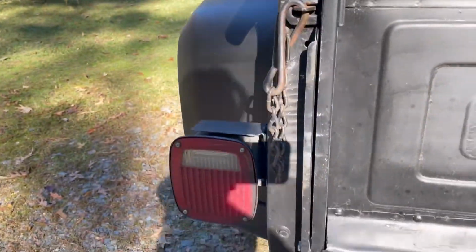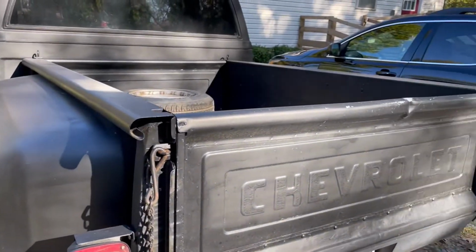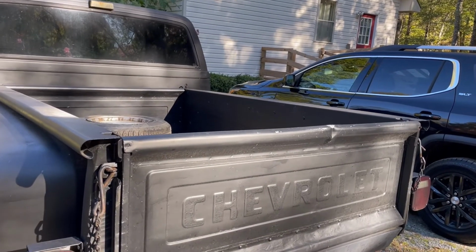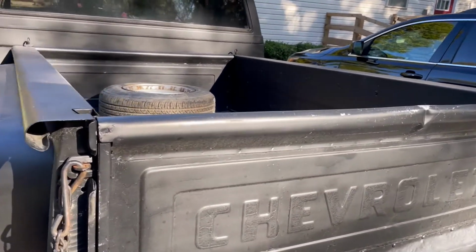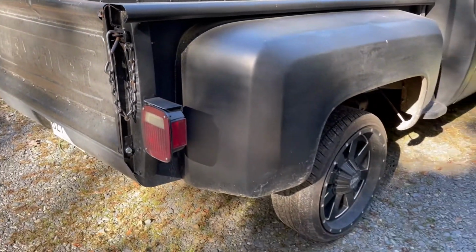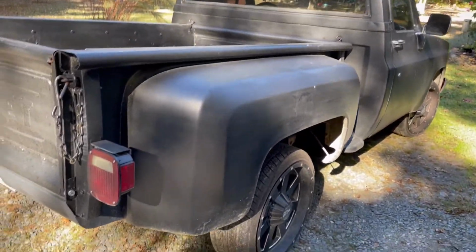We don't really know what that is, so we're going to get a whole new tailgate, and I'll probably make a bar out of that or something. I will make a bench. Something will be made out of this. I may put lights on it. Who knows? Wall decor.